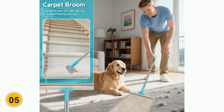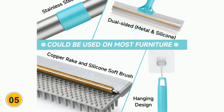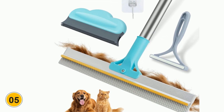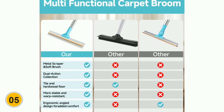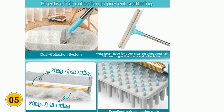Here's why this matters for you specifically. If your pets leave behind a lot of hair in carpets or on furniture, this tool is designed to tackle that challenge head-on. However, some users noted that it might take a few swipes to fully remove stubborn hair. But honestly, I think the thoroughness of the cleaning makes it worth a little extra effort.